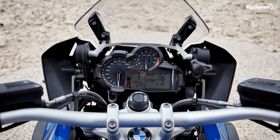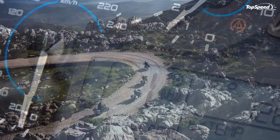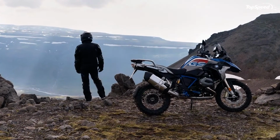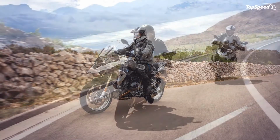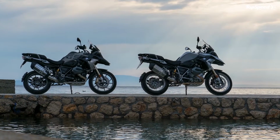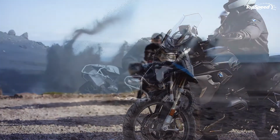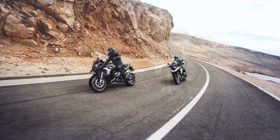BMW R1200 GS specifications. References: Triumph Tiger 1200 XR. See our review of the Triumph Tiger 1200 XR. Ducati Multistrada 1260. See our review of the Ducati Multistrada 1260. BMW R1200 GS Adventure. See our review of the BMW R1200 GS Adventure.